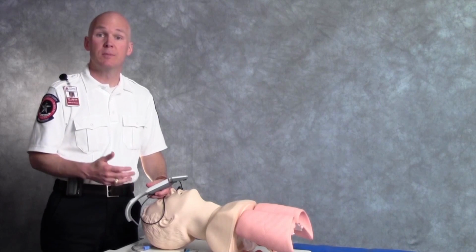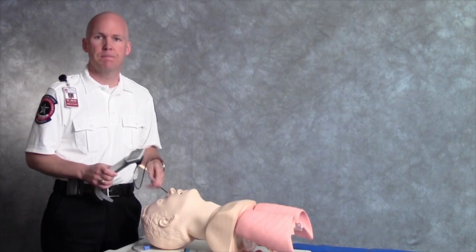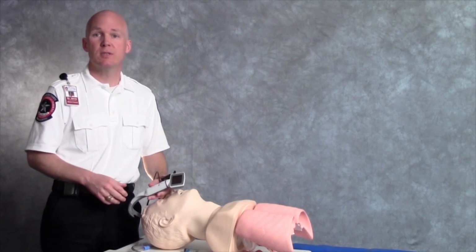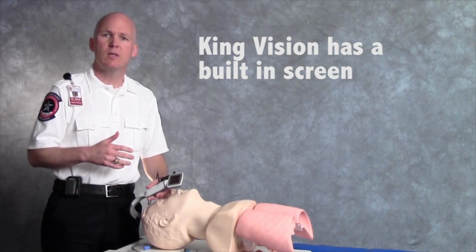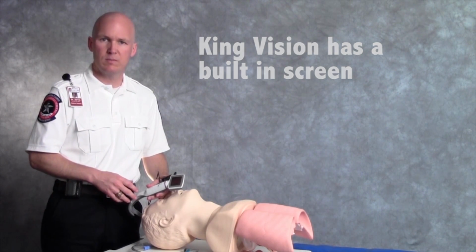So now I'd like to go over some specific techniques that we teach. First, let me explain what these wires are. They're here to allow us to capture this video. These wires are not present in our field units. In fact, these are one of the reasons that we went with the King Vision. Other devices required us to plug into a display, and we found we were constantly tripping over those wires.